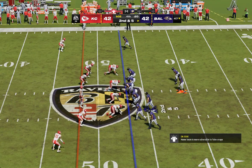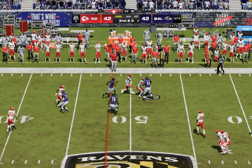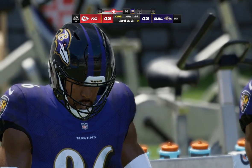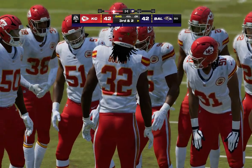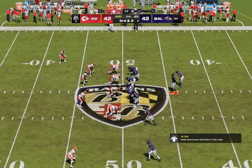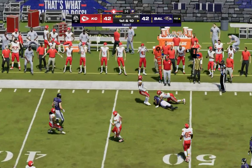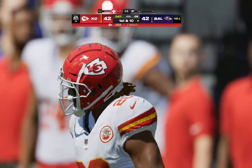Here's second down. Jackson. They set up the screen to Hill. And he's down right around midfield after a gain of two, maybe three. A big play here. Third and two. Jackson. Pass complete to Edwards. Now the Ravens going to use one of their timeouts as they'll stop it with 27 seconds showing on the clock.